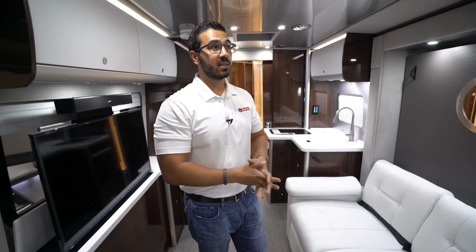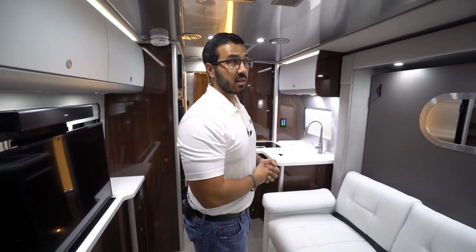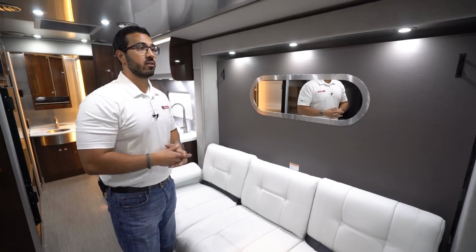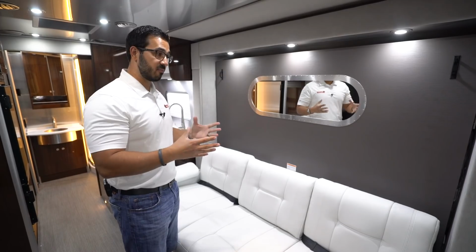Now, one of the biggest pieces of the Atlas, of course, is the slide out. It is a fantastic slide out system. It's a Schwintek slide. Now, if you know anything about Schwintek, they kind of had a rough start. However, they have corrected the issues they had. They had some issues with rods, which have been fixed.